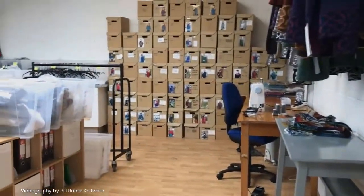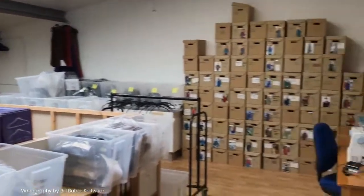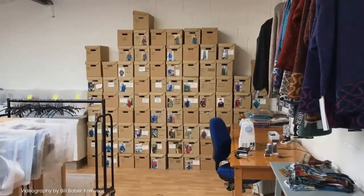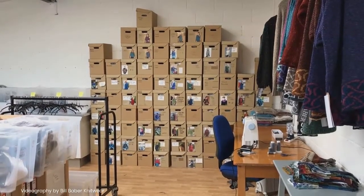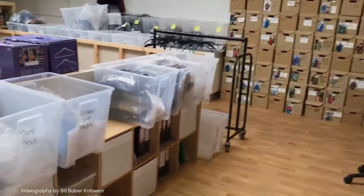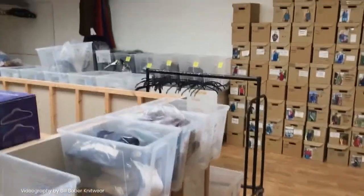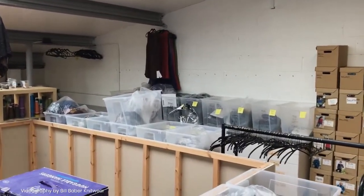Well, this is us upstairs. This is finishing rooms really. There's an awful lot of stock up here at the moment. These boxes at the back are the e-commerce collection. We keep one of everything packaged up, ready to go. These boxes are all orders waiting to go out. A lot of them pending stores reopening really.